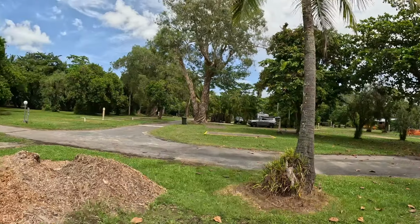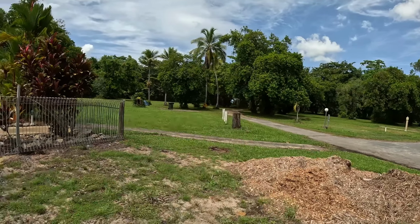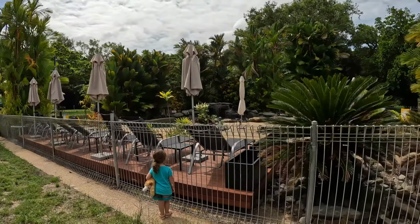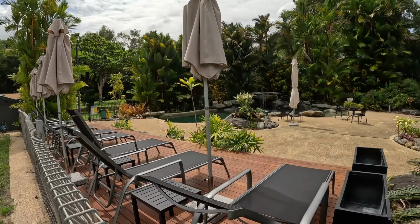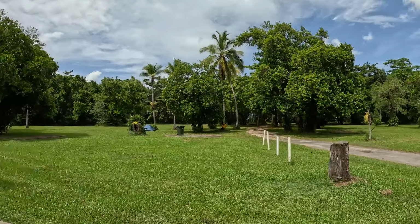Big open campsites. Beach is just down there. Pool. Nice looking pool. Oh, where's Mum? Mum's down here. Yeah, might go have a geeze at the beach. This place is literally right on the beach, mate.